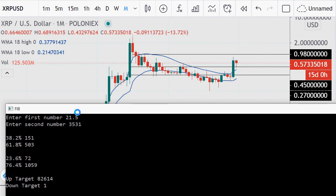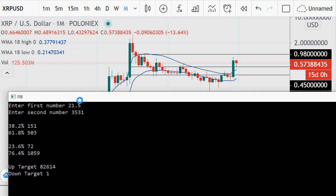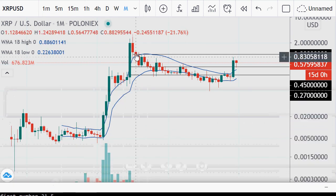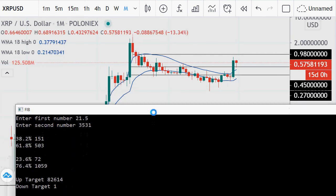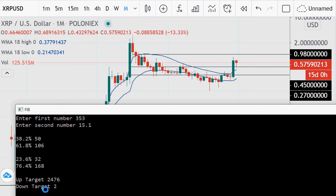But with that being stated, what I like to do, the fairest and most accurate way for my case, is to take the high of 3.531 divided by whatever this 38.2 number is, which is $1.51. That would work out to a 61.8% down correction. So that divided by that to the root of 1.618, multiply the low again of 1.51. So I'm going to put 3.531 and 1.51 in. That comes to $24.76. $25.